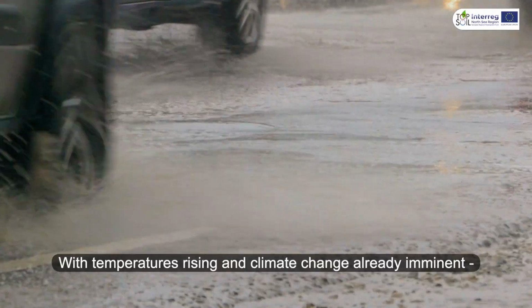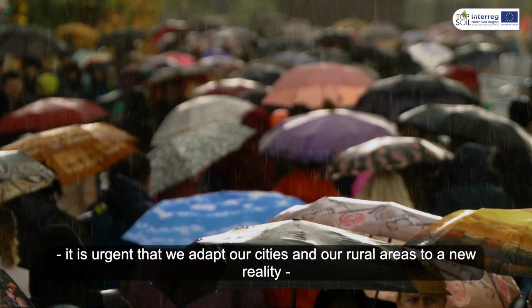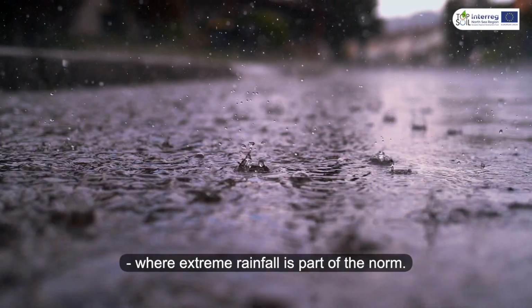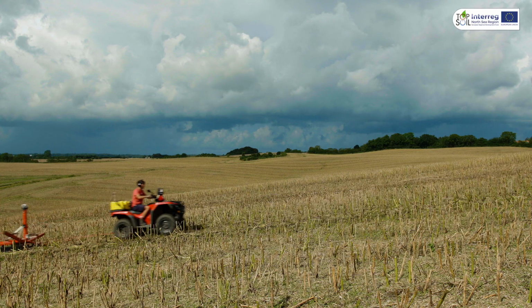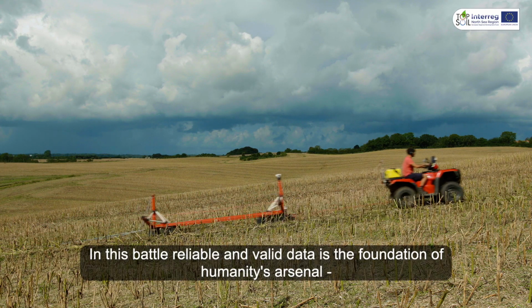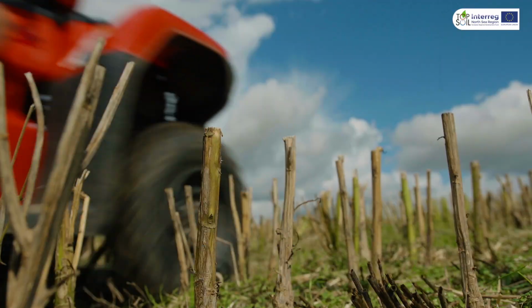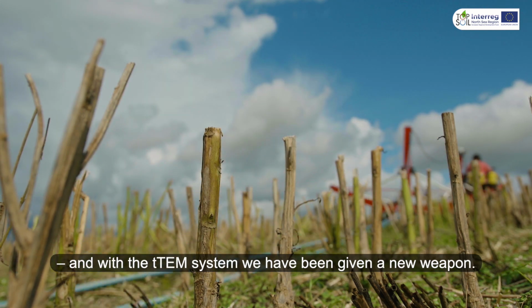With temperatures rising and climate change already imminent, it is urgent that we adapt our cities and our rural areas to a new reality, where extreme rainfall is part of the norm. In this battle, reliable and valid data is the foundation of humanity's arsenal. And with the tTEM system, we have been given a new weapon.